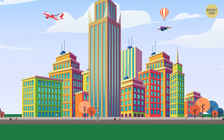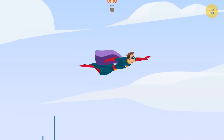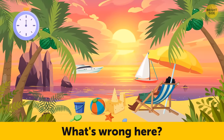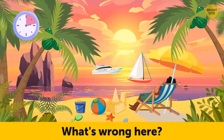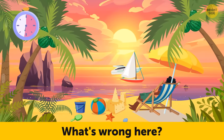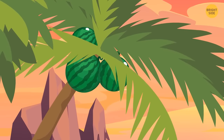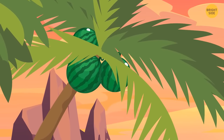Take a closer look at the sky. Yes, it's Superman! He saved the lady. Look at the picture. What's wrong here? Watermelons don't grow on palms.